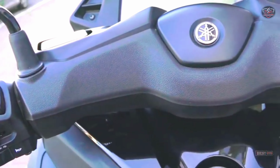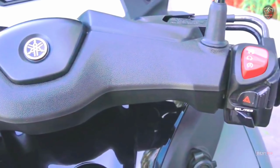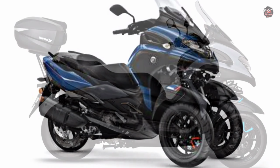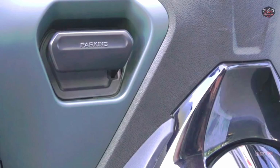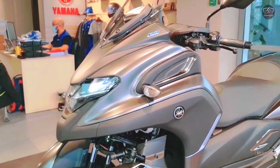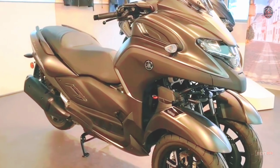Based on the Niken Sports Tourer, the three-wheeler takes the concept to the city, and this iteration gets not one, but two new colors, which include petrol blue and sand gray. The best move in town. The Tricity 300 is ready to change your life.